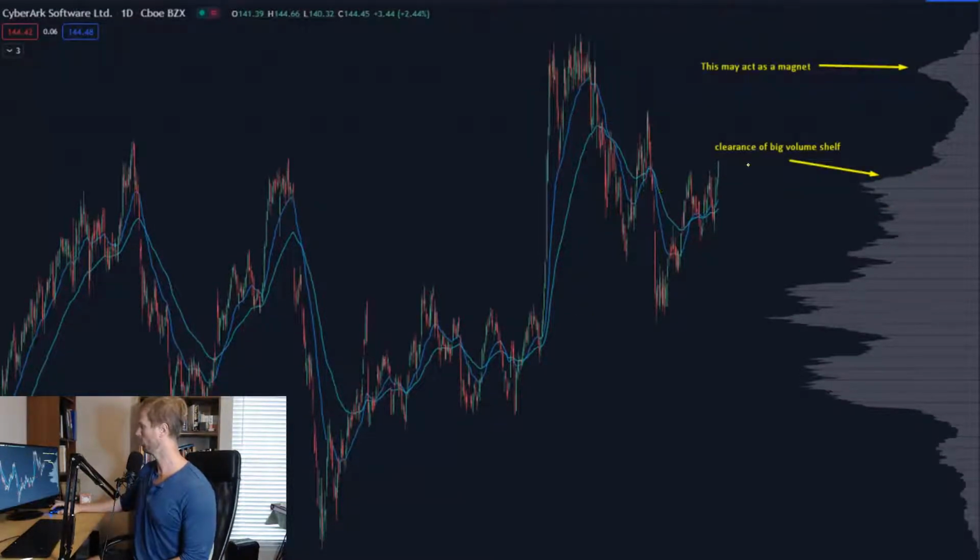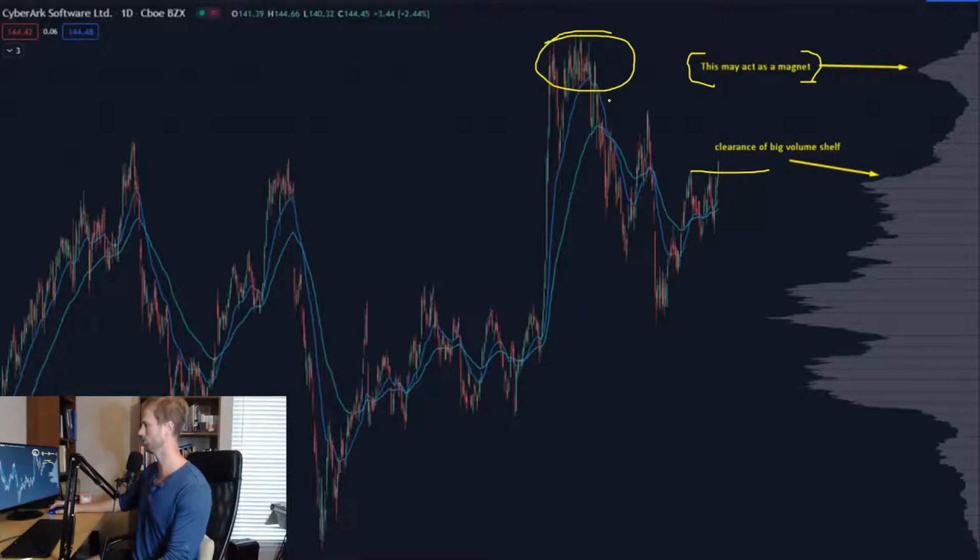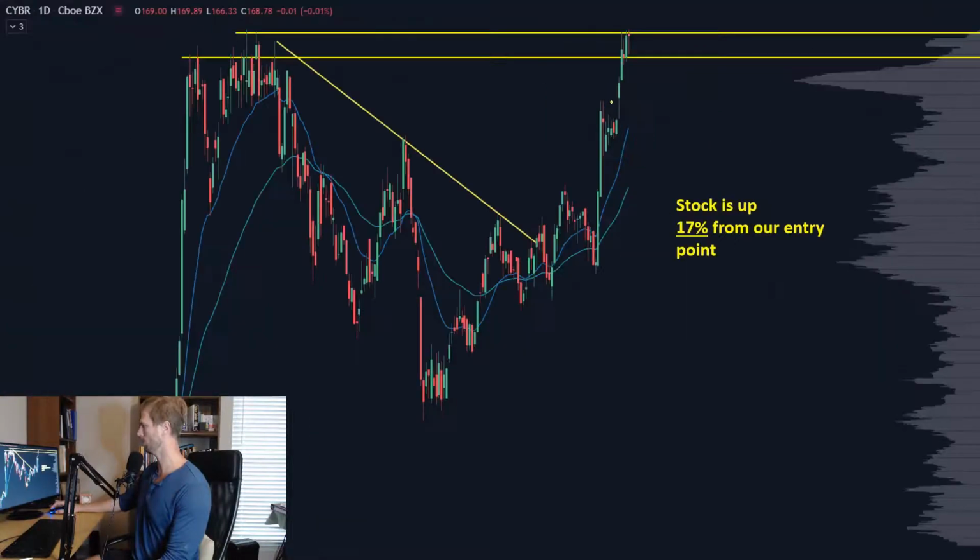So what we called out was we did see this clearance of this big volume shelf, and I basically said this may act as a magnet, that we would see this push into the 150s again. What happened here is that the stock did break out, saw a little bit of a shakeout before its earnings event, and then it had a very nice earnings reaction. It was a beat and raise, and then it put in this little bull flag pattern, and then we finally saw completion of our pattern as it runs into this magnet level.